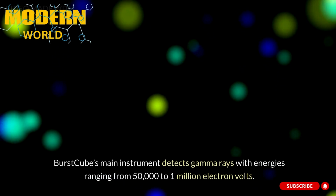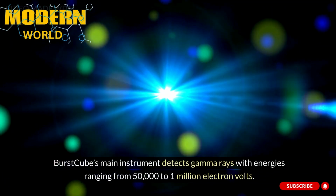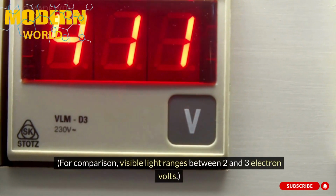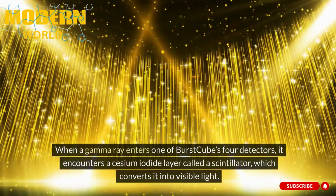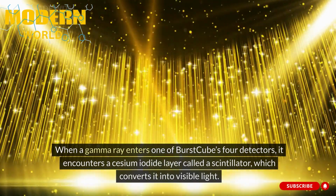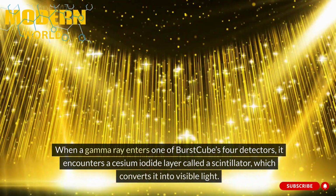BurstCube's main instrument detects gamma rays with energies ranging from 50,000 to 1 million electron volts. For comparison, visible light ranges between 2 and 3 electron volts. When a gamma ray enters one of BurstCube's 4 detectors, it encounters a cesium iodide layer called a scintillator, which converts it into visible light.